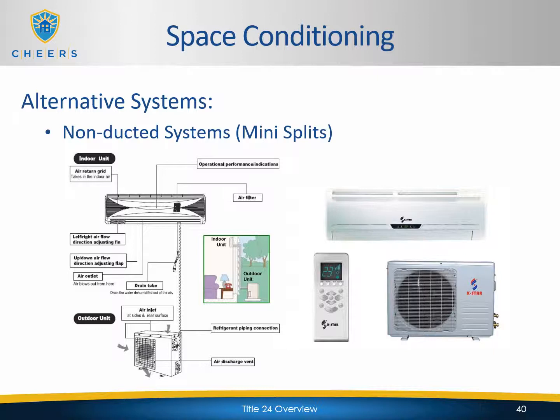And finally, non-duct and mini-split systems are basically systems that are divided into different components. So you'll have a condenser that's outside, just like any other condenser, obviously a little smaller, and they can be connected to multiple blowers, and those blowers are servicing individual areas of the house. It's non-ducted, so this doesn't apply to the cooling airflow and fan watt draw requirement or duct sealing, obviously.